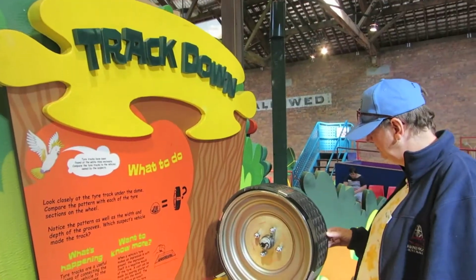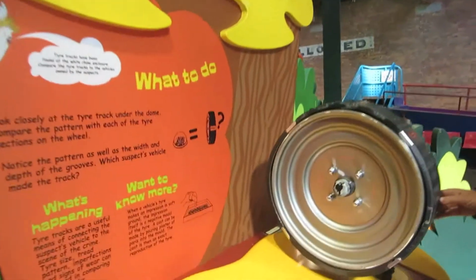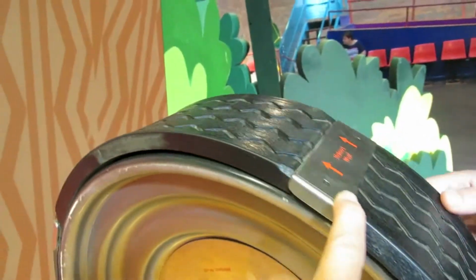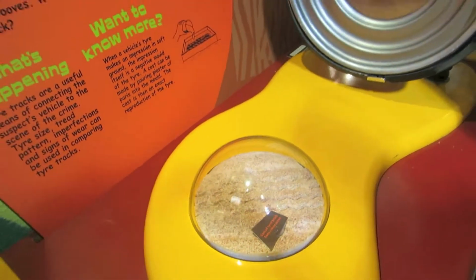Here's Linda at the Science and Technology. We're in the Who Done It section, and Linda's trying to match the tyre impression that's on here to the different tyre impressions that are set out here. And Linda's going to figure out which tyre impression matches down here. Aren't you, Linda?